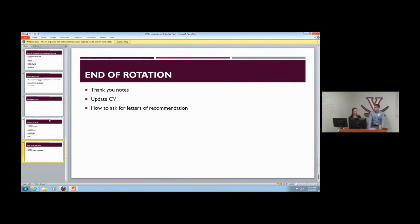And I think, Claire, even saying up front, I need 3 letters of recommendation from an inpatient clinical pharmacist, and so just letting them know at the beginning of rotation that this is something that you might ask towards the end would be very helpful. I don't know how you asked your people.